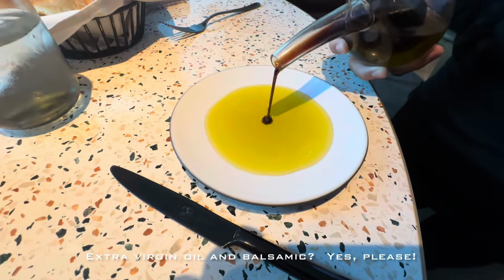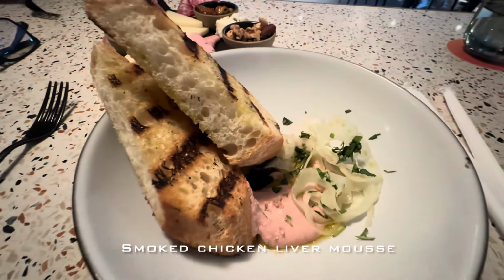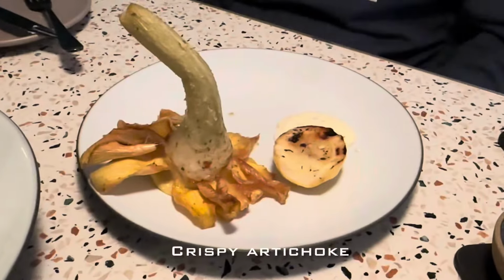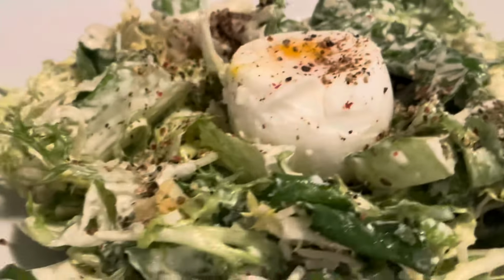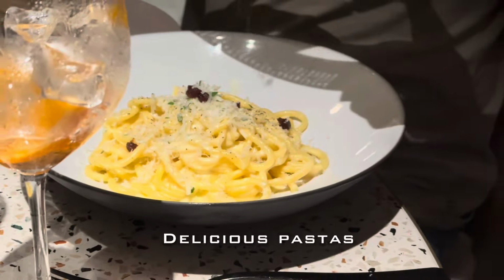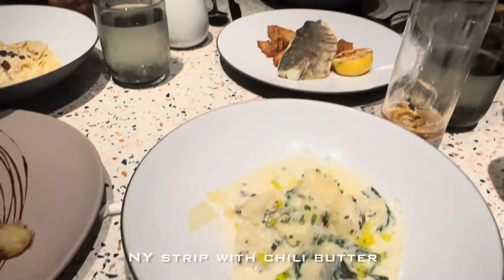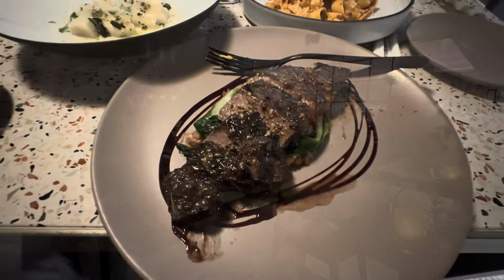Extra Virgin is a classic Italian restaurant. Think breads, olive oil and vinegar, fried calamari, artichoke, burrata salad, amazing pastas, steaks, and the most amazing affogato dessert, where they bring the ice cream cart over and you could enjoy things like whiskey ice cream with toppings and espresso. Delicioso.